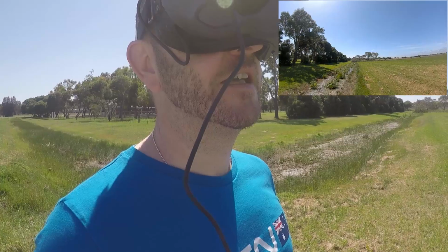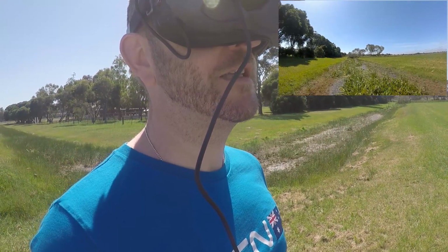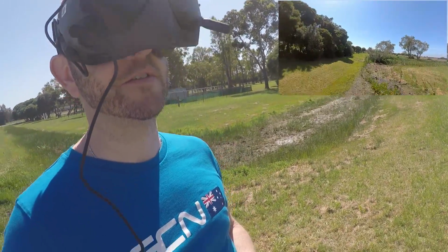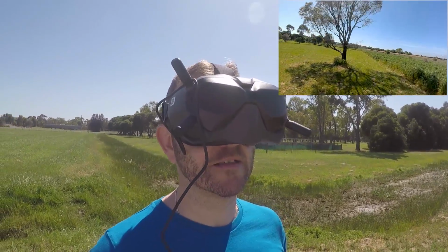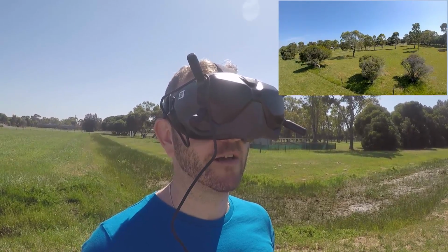So yeah, that's really cool. And just run along the reeds. There's a bit of long reeds here. Yeah, this is nice. Very smooth. And you know what? It actually had quite a bit of punch. This is running on 6S. That is a 6S rig? It had plenty of punch out. I like this. This is good.